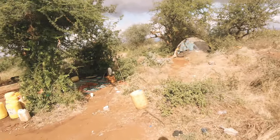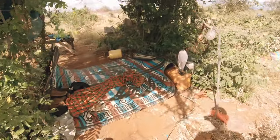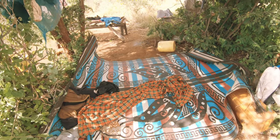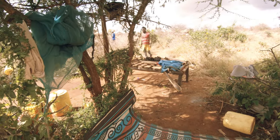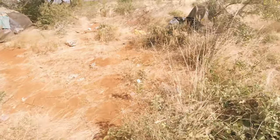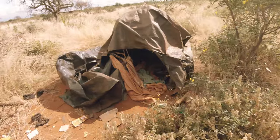So let me show you how the typical nomad in Kenya lives. I'm going to take you around. When we got here, one of the guys, his name is Inde, was sleeping over here on this mat. Very comfortable, as much as it had rained last night. But he was okay. On other nights, he sleeps on his bed. He just lays the sisal mat on it, then sleeps comfortably. And one other guy, I don't remember his name, lives in here.